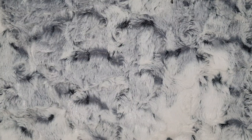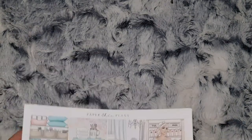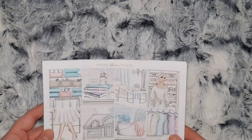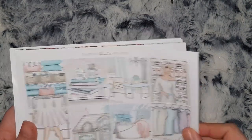I then also did the same from PaperChicPlans. Sorry for the noise, she did change her cello bags. And I picked up, that was buy one, get one free on her grab bags. So I did one, so I obviously ended up with two.